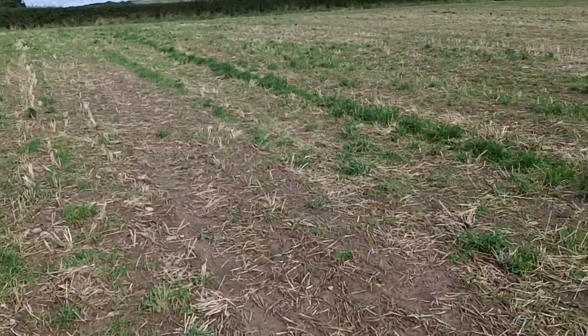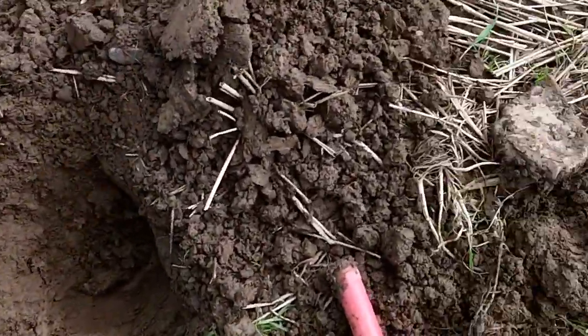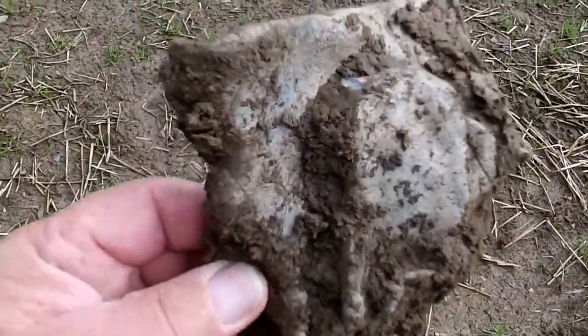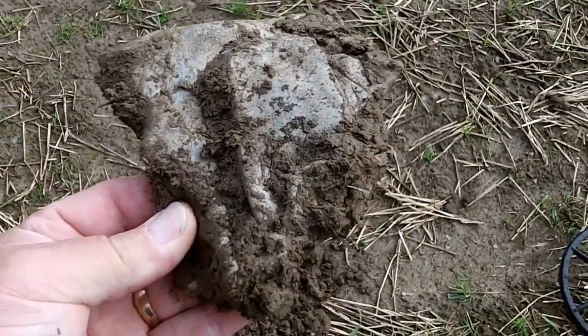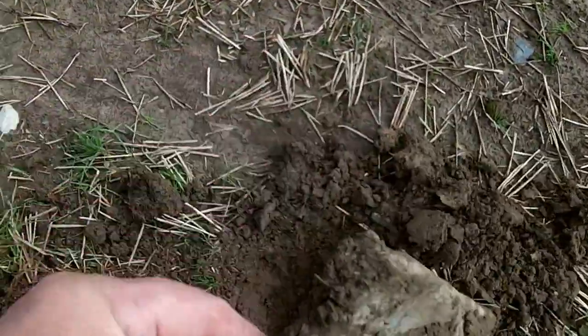Out of breath. I dug a big hole here, only to reveal a massive lump of lead. Oh, look at that. That's huge. Must weigh about 3 pounds in weight. But I'm not carrying that around. No way. Oh, knackered now, digging that hole.